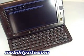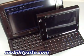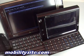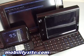Speaking of the Advantage and the Tilt, you get a correlation of the key size there. As you can see the difference there. And I've got a Tilt around here somewhere, because that is my daily driver phone right now. So you can get a little visualization size wise there. Let me put these away, and then we'll show you some other things.